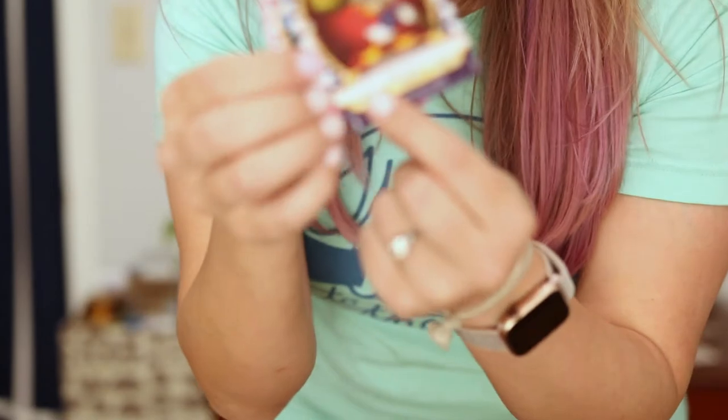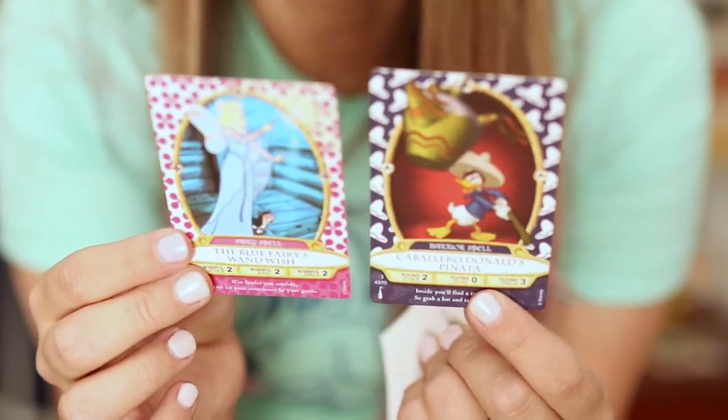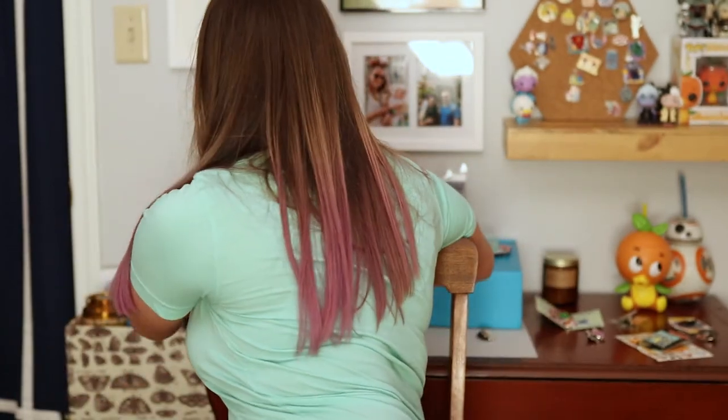And she also sent me these two Sorcerer Mickey, or not Sorcerer Mickey, Sorcerers of the Magic Kingdom cards. How sweet is that? I don't collect these because I don't really play this, but I have a couple. I have the orange bird one from the Halloween party. So super nice. My battery's about to die, so that stinks. But let me see if I have others to show you.